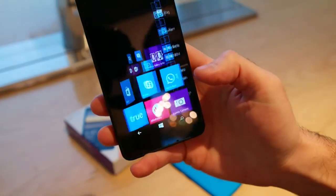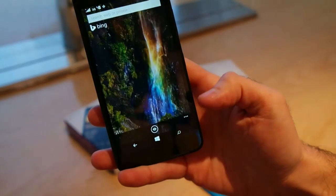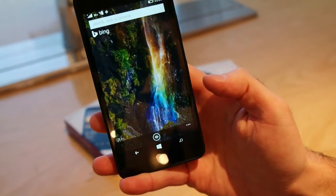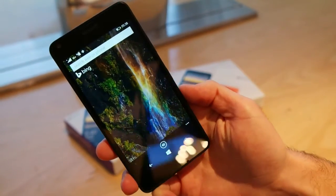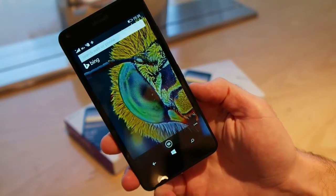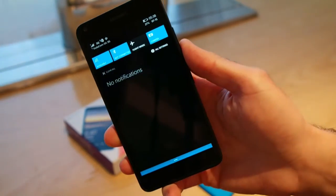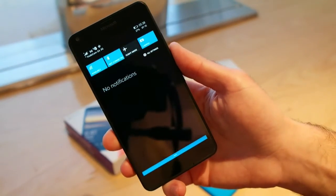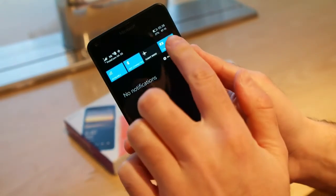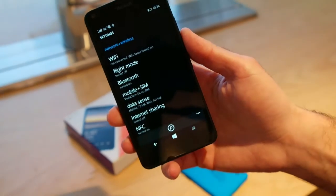Swiping up allows you to jump back into the Lumia's main menu, and if you hit the button at the bottom on the right here, you get into the Bing Command Center, which allows you to search for a whole host of content. Sliding down gives you a very familiar notification shade, which you can use to not only swipe away your notifications, you can also look through a whole host of quick launch settings and even jump into your main settings menu.